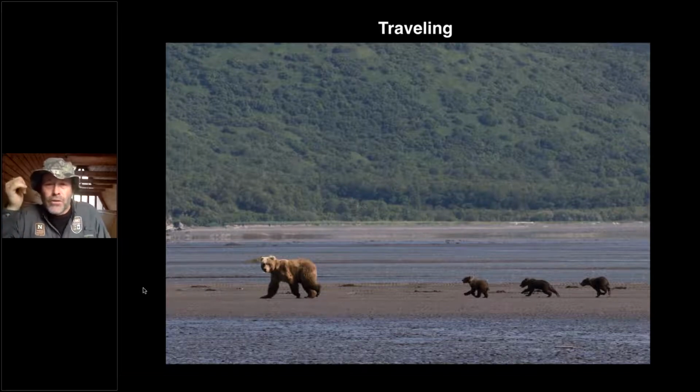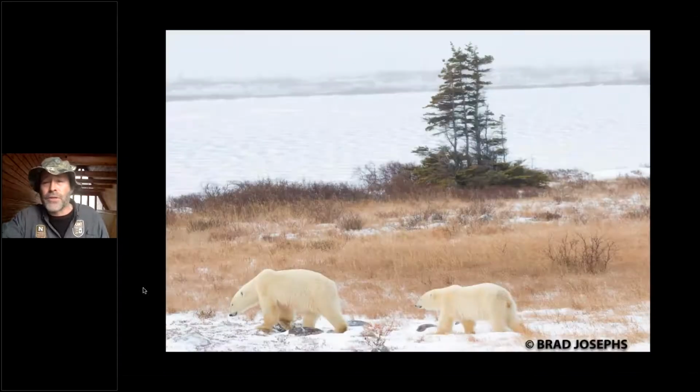You can still get good stuff, but really pay attention. Oh, here they come, and they're running fast. You've got 2 or 3 seconds. Get the mom and all 3 cubs right there, and it'll be interesting. And so strategy on placing yourself to get a more interesting picture, again, goes back to the theme of what's in the background.